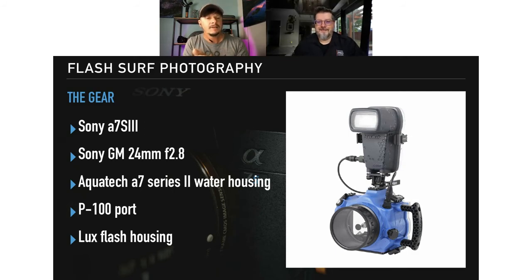So the camera plate for the R4 had to be filed down a tiny bit, but I'm pretty sure Aquatech's gonna take care of that very soon. And if you have concerns or are interested, they can probably modify a camera plate for you. So this is the gear I had for that shoot.